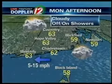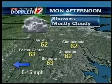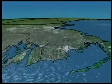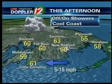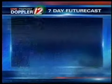Wind out of the east will keep it a little cooler than we saw today, especially in locations which have water just off to their east, like Newport. Northern Rhode Island, we're in the low to mid 60s here. And for eastern Massachusetts, temperatures in the mid 60s. New Bedford a little cooler at 60. Middletown 59 degrees with those showers in the afternoon.